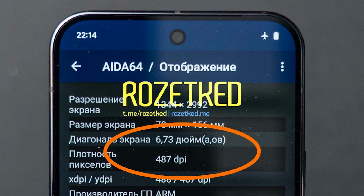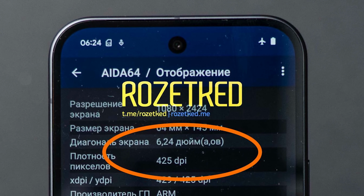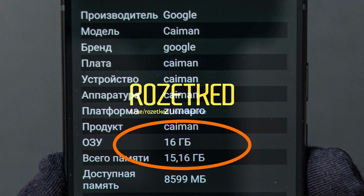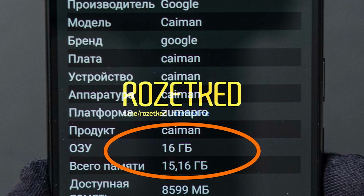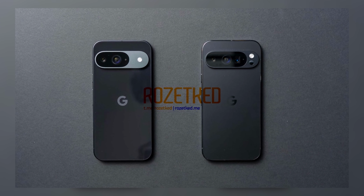We've also got some photos where the phones have been powered up, and the leak confirms that the Pixel 9 is going to be coming with 12GB of RAM as the base model, and the Pro models are going to be getting a bump to 16GB, and the standard Pixel 9 also doesn't have ultra-wideband, whereas the other two models do, and of course we get one less camera on the non-Pro Pixel 9.